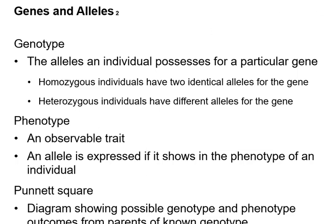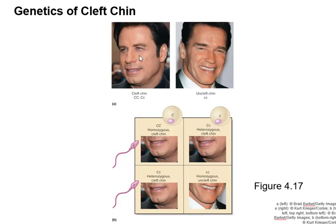In the case of John Travolta, we don't know, he is either homozygous dominant or heterozygous. All we know is that one of his genes has to be dominant. And we indicate dominance by putting a capital C, and recessive is a lowercase c. If we were doing baldness or something else, we might use the letter B. So you could have a capital B or a small lowercase b.